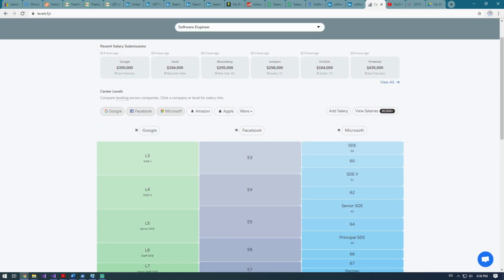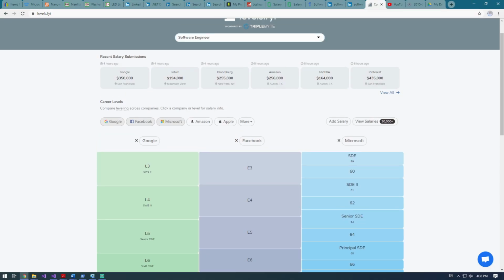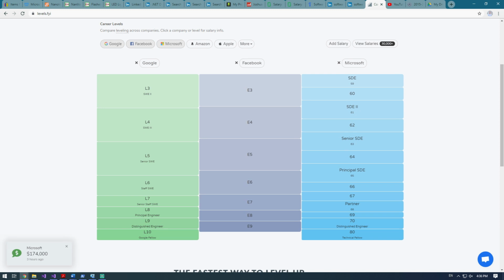Now, there's one more site that I want to look at real quick, and that is Levels. Levels is something relatively new, and it breaks down salaries in a way unlike any of the other sites. And this tailors more specifically to software engineering jobs and the like. So let's take a look here. One of the things that Levels does really well is break down what the actual different levels within a company are and what they equate to.